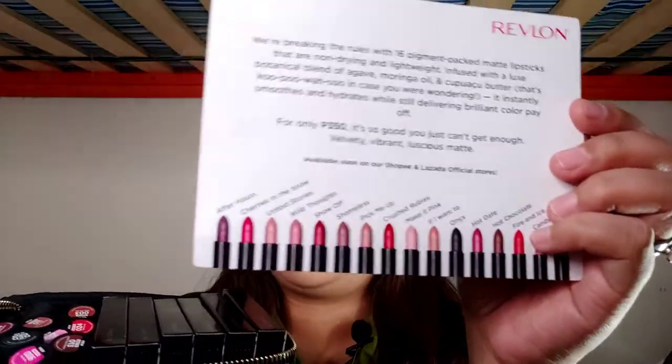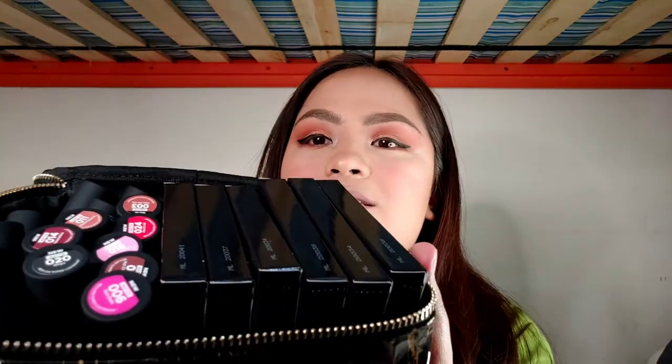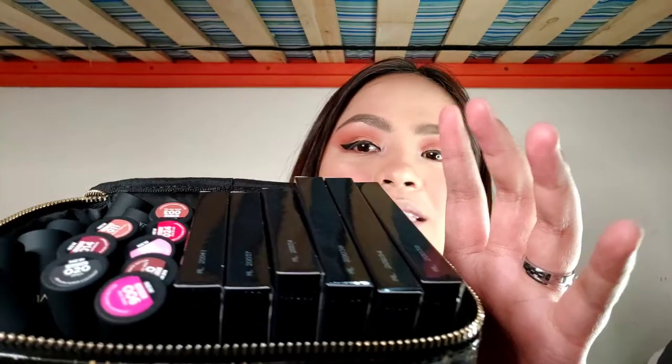Okay, so there's this paper, so it's description of products. And okay, I don't know how I'm gonna show this without actually ruining everything. Okay, so yeah, it's 15 lipsticks and 6 powders.